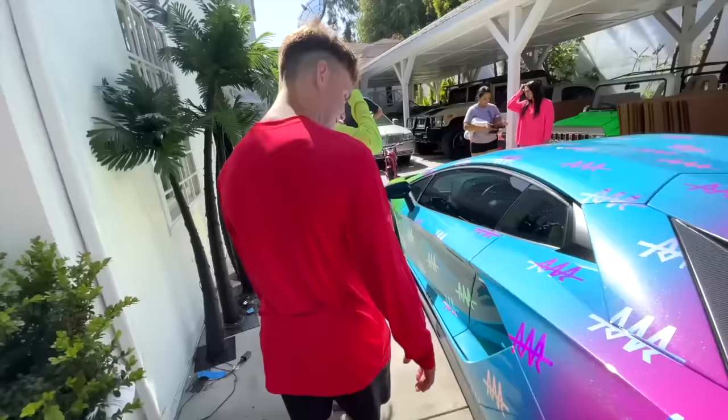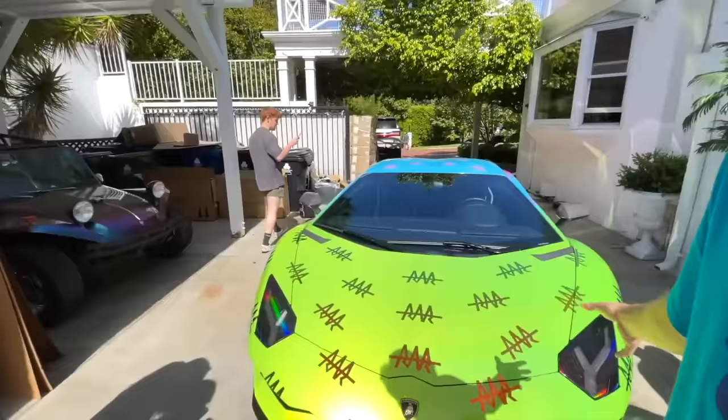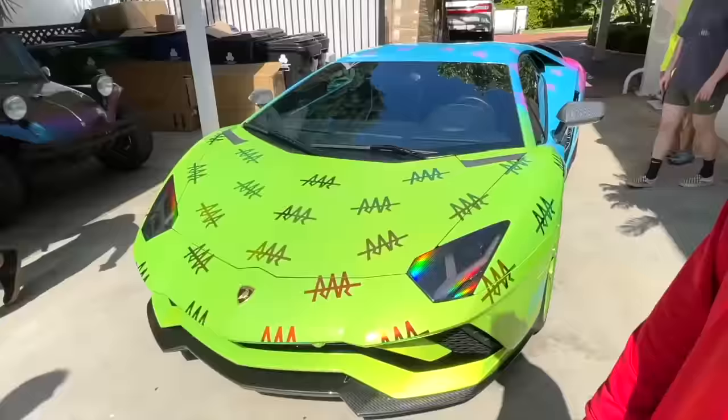This is ridiculous. Yeah, it came out so good. He basically had to wrap the car. He took the car apart, put it back together. Took it apart, put it back together. He wrapped it three times. The headlights three times. I can't even speak anymore. Woof. Phil's gonna have a tear in his eye with all those logos.